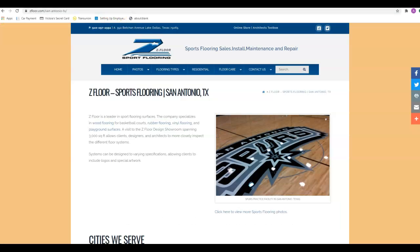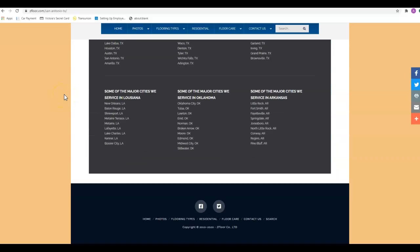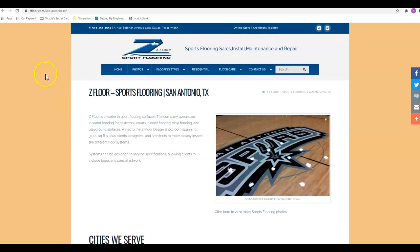This is one of the other guys that showed up. As you can see, this is actually zfloor.com/San Antonio, Texas. So this is one of their back pages. It's not their home page. But looking at this, not a terrible looking site or anything, but they don't have a ton of content there either. They're getting some of their power from the other pages on their site, and I'll kind of show you what that means here in a minute.